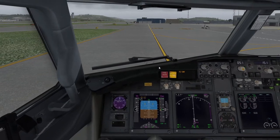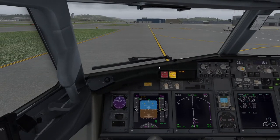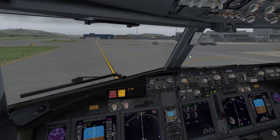All right, folks, so we're ready to get taxiing. It's a little bit of a taxi, so if you want to take a minute or minute and a half break, now would be a time. I'm not sure if I'm going to be able to edit this. That's why I kind of give you that little heads up. And we are going to move on to the end of the runway here.